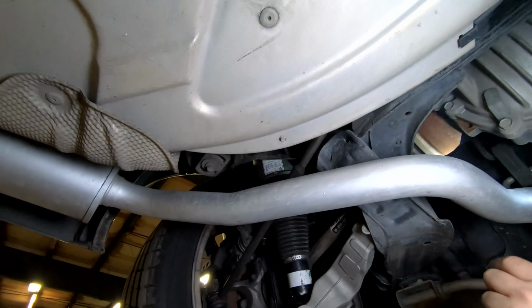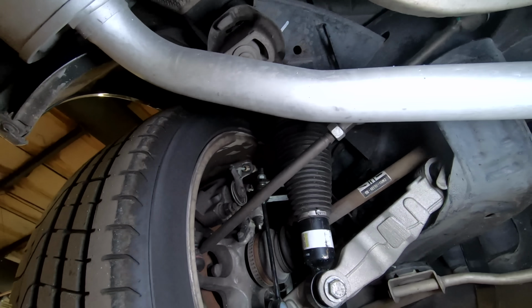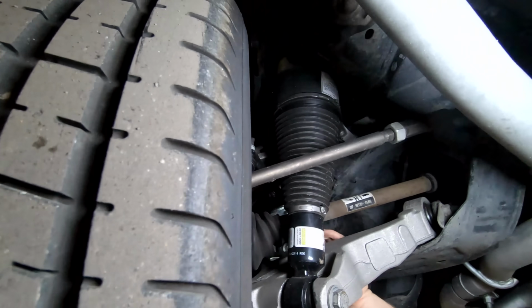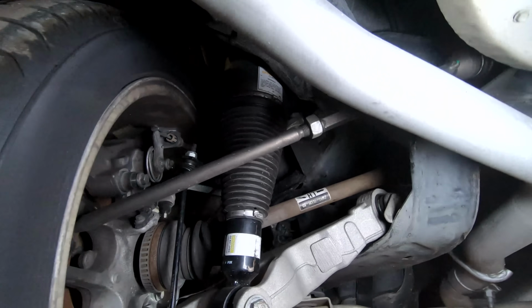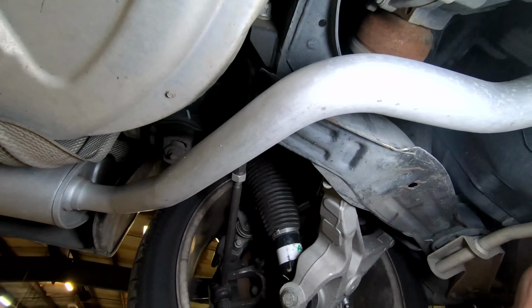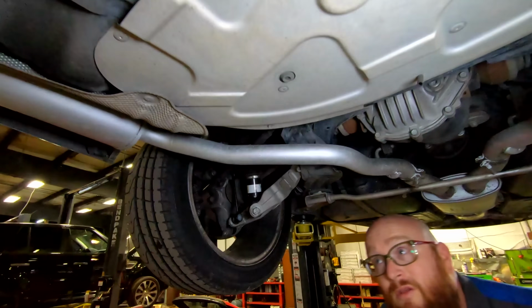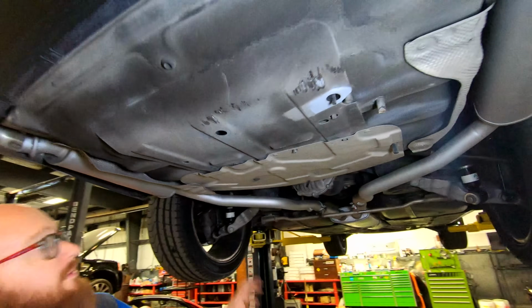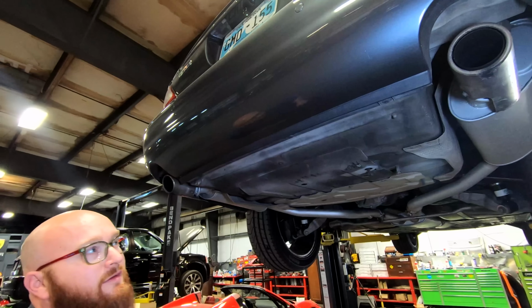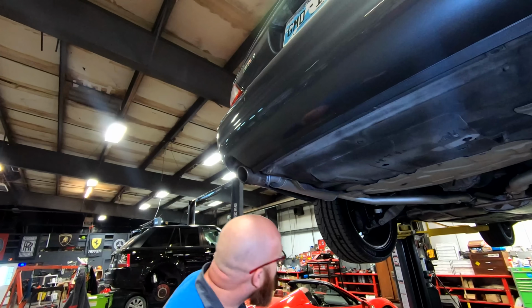And we got this boot is good. That CV boot is good as well. Nice new strut. Ride height sensor is intact. Brakes are nice and thick. Nothing loose there. Here's our dual exhaust coming out the back. Everything's stock on this. I really like that it's stock. All the shields are in place here.